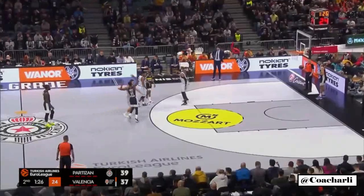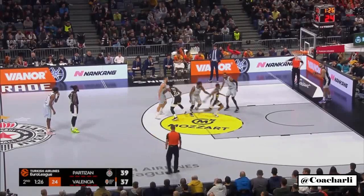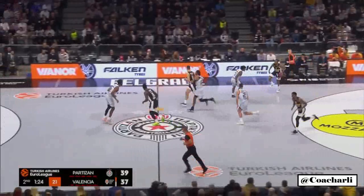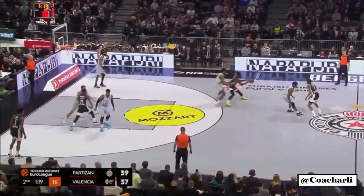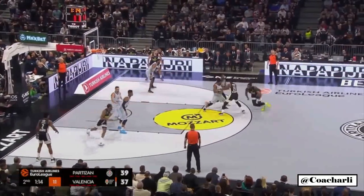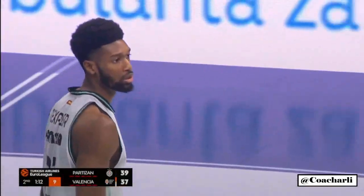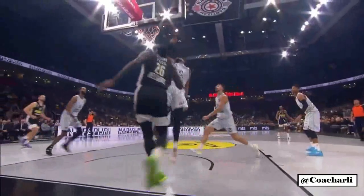But more importantly now, Partizan starting to gather some momentum, starting to get the crowd involved. Punter was open as he slipped the screen, and Lasor goes at Alexander. Yeah, just, you can see Jones and Alexander not communicating well. They get locked up defensively.